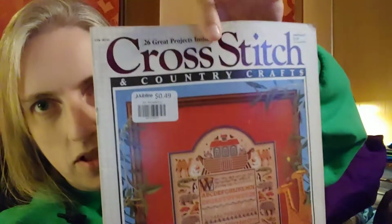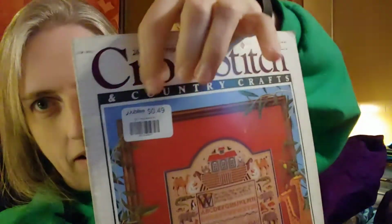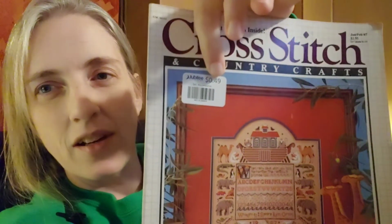And then after I left that store and we went to a different store in search of Jurassic Park, I came across a bunch of these magazines. Jubilee. It was 50 cents for each magazine. And they have a bunch of patterns in them. I've never gotten a cross stitch magazine either. So now I'm really sheltered. You're judging me now, aren't you?